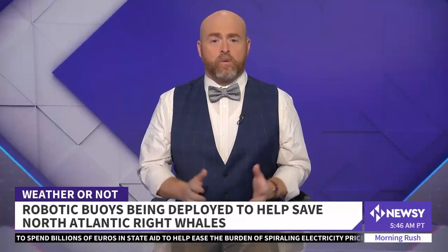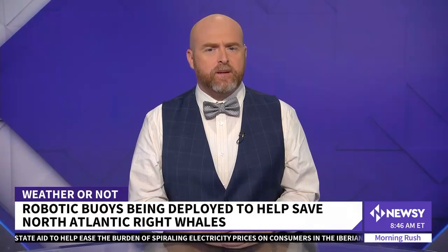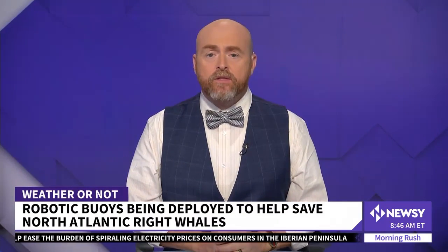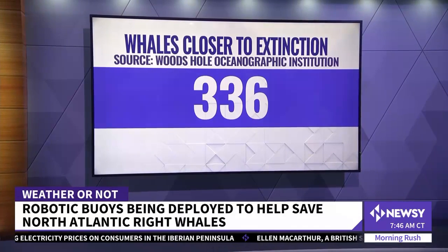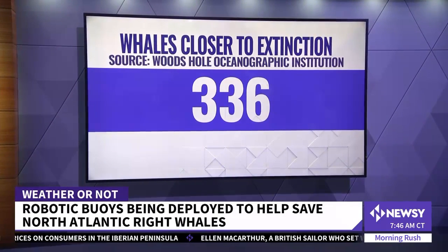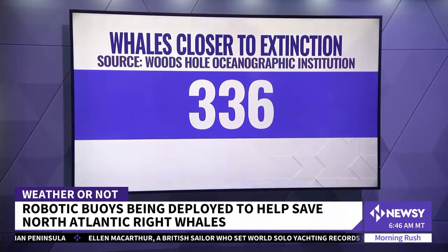Whales are remarkable creatures, and they play a really important role in our ecosystem. But many whale species are now endangered. The North Atlantic right whales are among the most endangered, actually critically endangered. According to the Woods Hole Oceanographic Institute, there are only approximately 336 remaining on the planet.